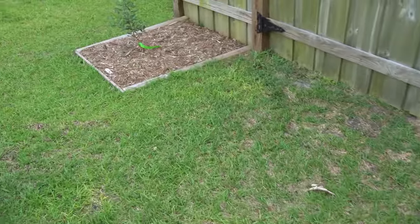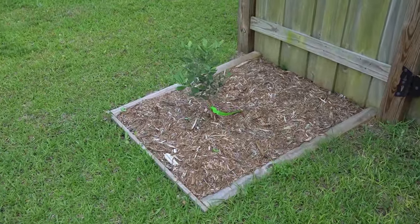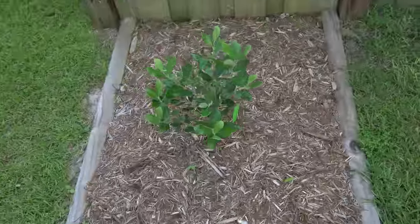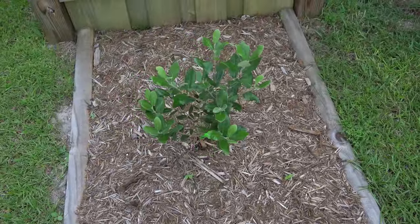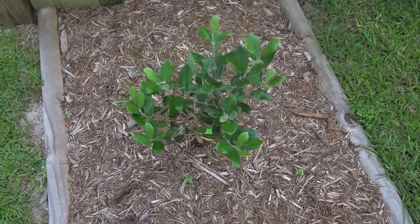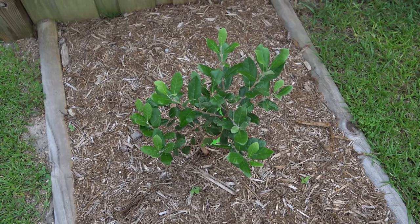And then over here I have the Takaka pineapple guava, aka feijoa, and this is on its first full year in the ground. It's starting to put on growth. And because I love my other feijoa so much, I wanted a second one. And this is a select variety, not a seedling like the other, so the fruit should be even larger and more delicious. And that right there is a full tour of my yard and garden and everything I have growing right now.